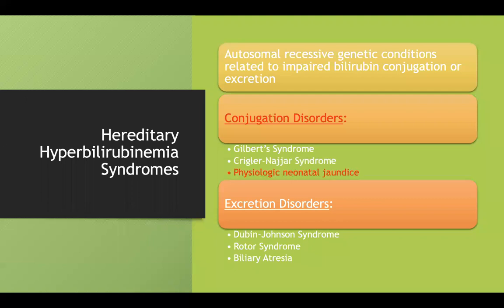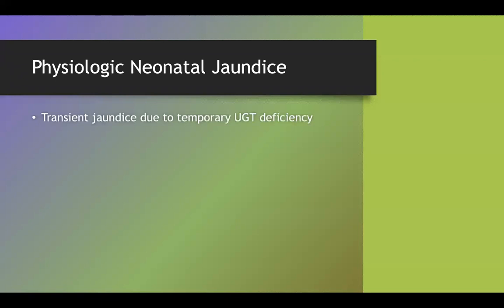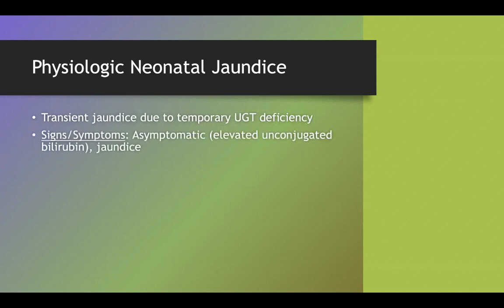So that's Crigler-Najjar syndrome. I want to discuss physiologic neonatal jaundice because it has some of the same mechanisms that we just talked about for the other conditions. So this is not an inborn genetic mutation. What's happening here is that when we're born, all newborns have some sort of UGT deficiency, and it's temporary. It takes a little bit of time, on the order of a couple weeks, for your UGT enzymes to be working as well as they need to in order to appropriately conjugate all the bilirubin in their blood. Normally speaking, you'll find this either in an asymptomatic newborn who you're giving a normal bilirubin screen, and you notice an elevated unconjugated bilirubin, or you might notice this symptomatically with jaundice.